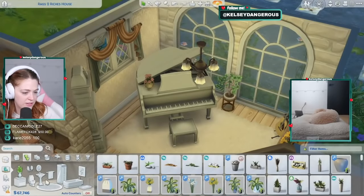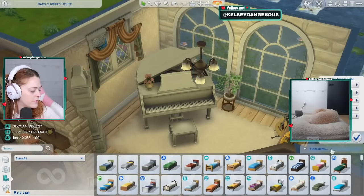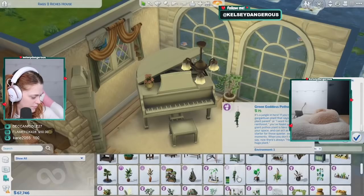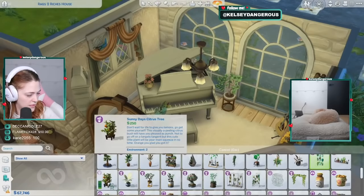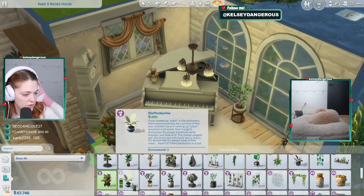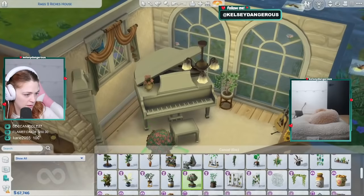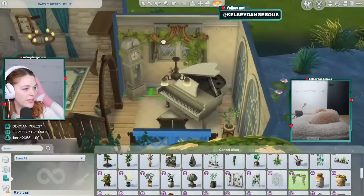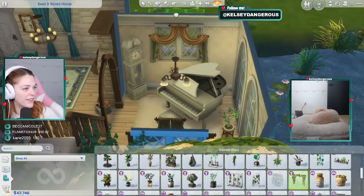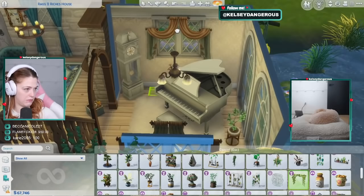All right, let's just see the whole pack. There's like that thing. Oh, look at this citrus thing. It's so pretty. That thing's interesting. That thing's cool. Oh, here we go. This is the window garland you were talking about. Oh, I think I like that better than this. I just wish I could go higher. Can I go higher?